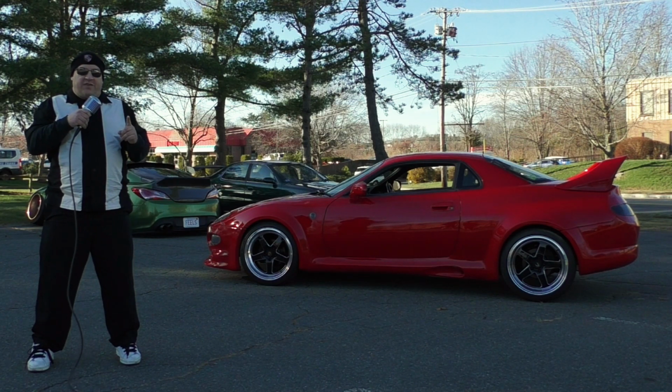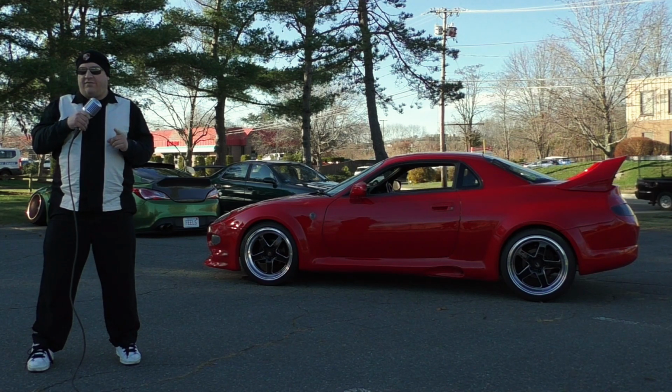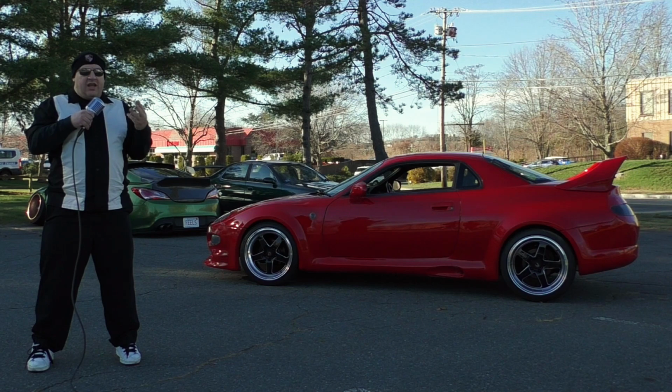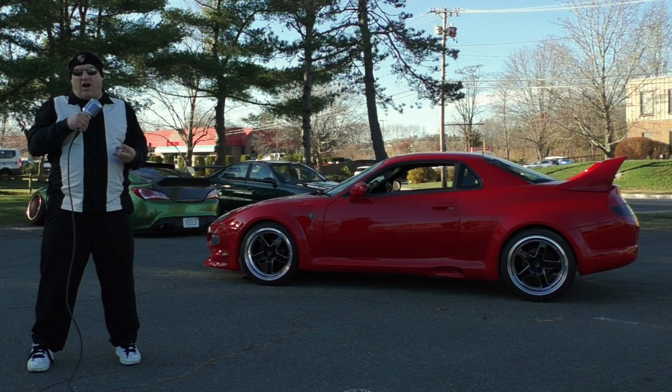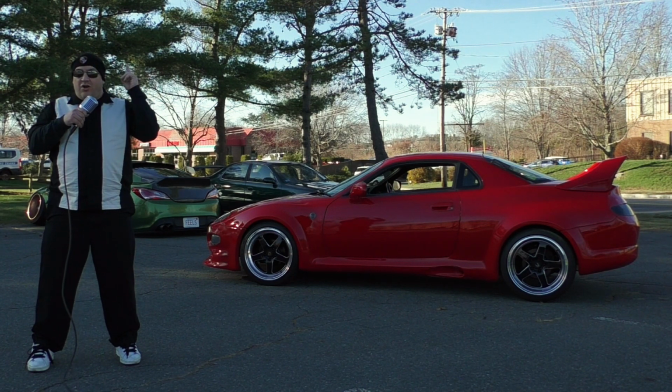So today we're going to find out what the Mitsubishi FTO drives like, what it's like to drive, how much it costs to have a vehicle like this of your own, and third, what are the upkeep costs, what are the kind of pitfalls that you're going to run into with this vehicle. We're going to cover it right now.